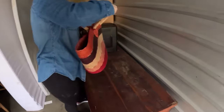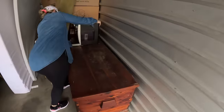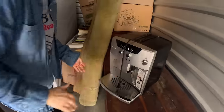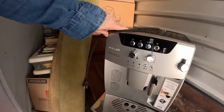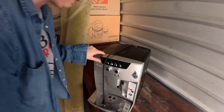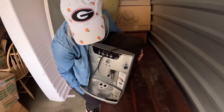And we've almost got the big trunk chest uncovered. The bag, was that a coffee maker? Looks like a nice coffee maker. Is that what it is? Like espresso or something? Yeah. Oh, big DeLonghi Magnifica. That's probably worth a few dollars. Cappuccino and all that stuff. Yeah.